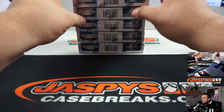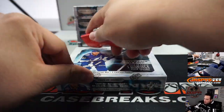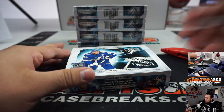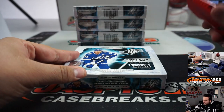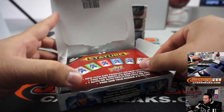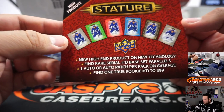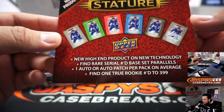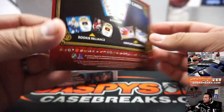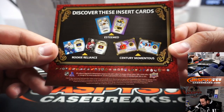Alright, guys, again, good luck, SPX. Remember, you get 4 hits a box, only 4 packs, 1 card per pack. I think they started this configuration in 16-17. 15-16, Connor McDavid rookie year was the last time they had more like base heavy SPX. And then 16-17, I remember, was the first time they did it with Matthews. And this is also a new product coming out soon. Every new high end product on new technology, Stature Hockey. It's going to be coming out very soon. Kind of looks like 5-star in a little way, right?